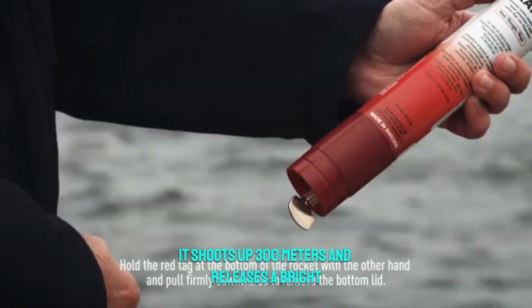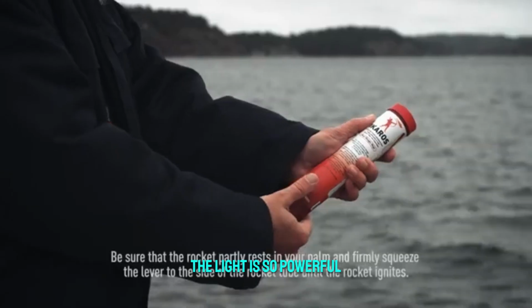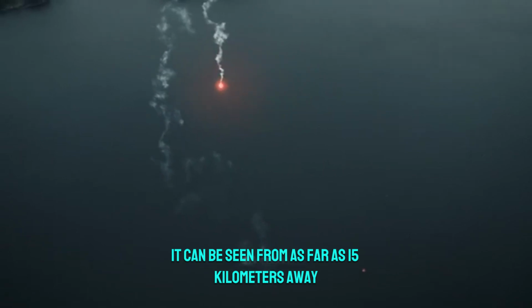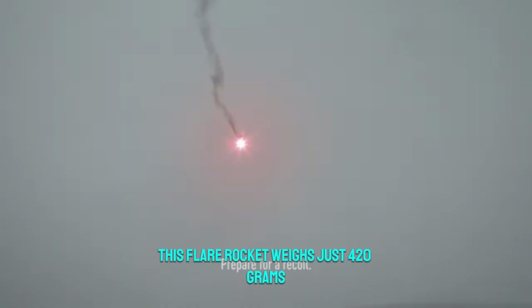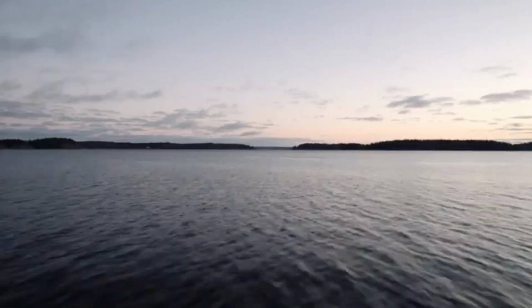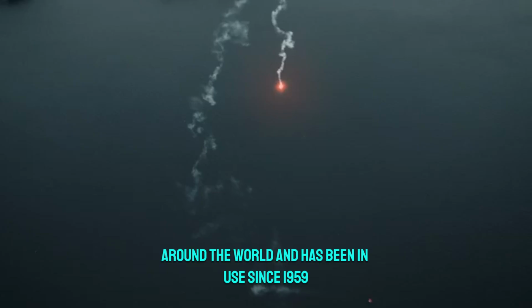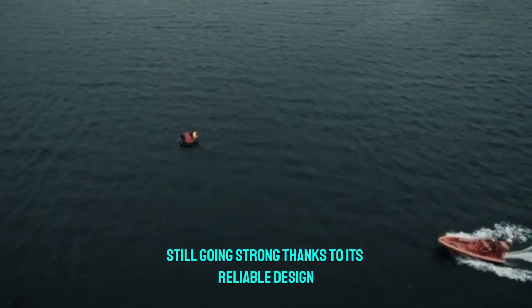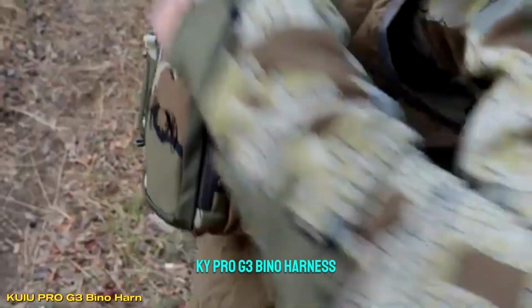It shoots up 300 meters and releases a bright red flare that burns for 40 seconds. The light is so powerful, it can be seen from as far as 15 kilometers away, even in the dark. This flare rocket weighs just 420 grams, so it's easy to carry in your backpack or emergency kit. It's trusted by professionals and adventurers around the world and has been in use since 1959, still going strong thanks to its reliable design.